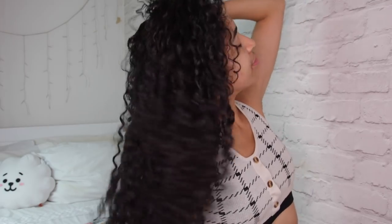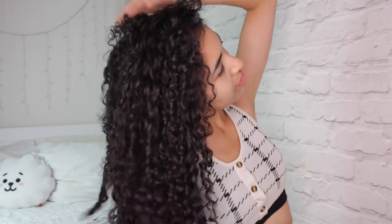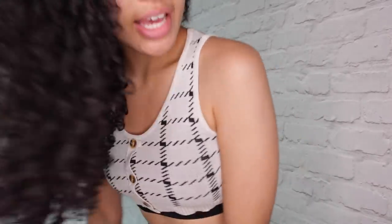All right then, so I think that my hair is pretty much dry right now, and that's what it looks like. That's how this routine comes out. So you know, it's like not the most definition, and it's not the most volume, but it is the healthiest, and it is the best for growth. This is what's going to help you reach your length goals. This is how you're going to make your dreams come true this year.